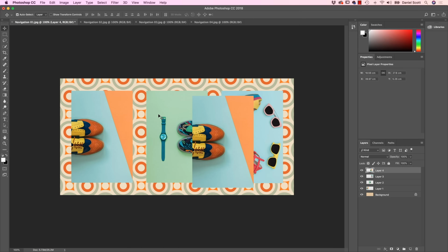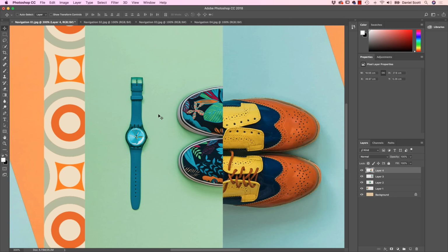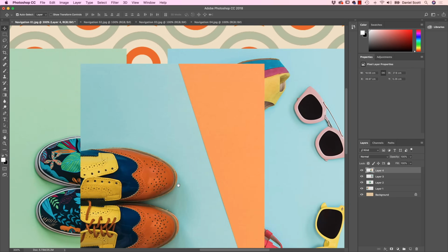The couple of other shortcuts that I jumped to there was the zooming in and out, which is Command plus and minus on a Mac, or Control plus and minus on a PC. And holding down the spacebar allows you to click, hold, and drag and move around.